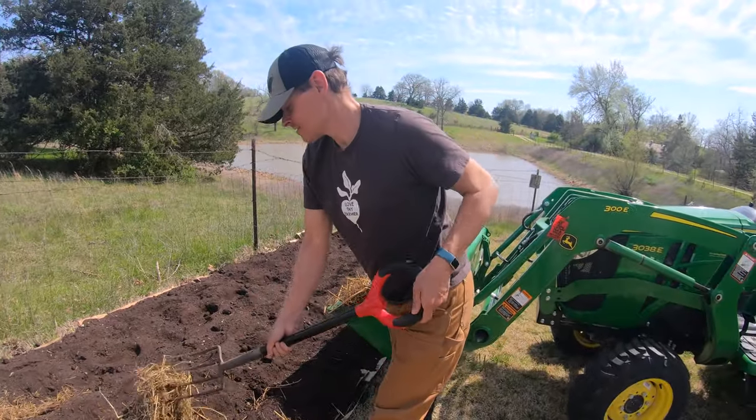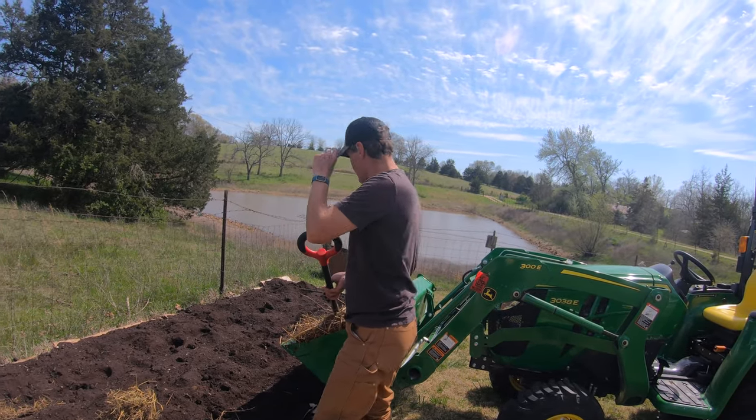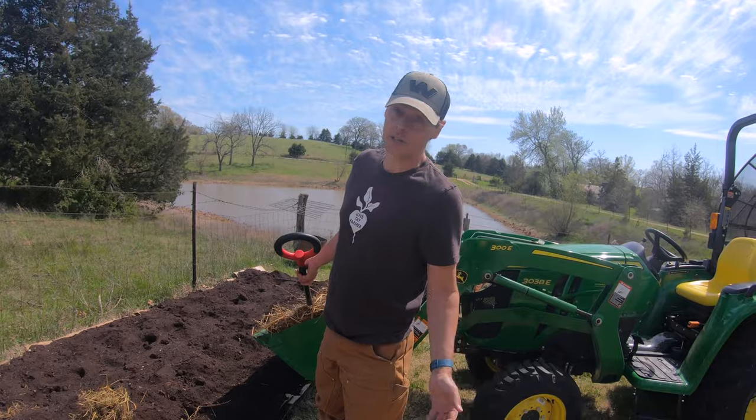Truth is, using the tractor for this is probably a little bit of overkill, but it's a good excuse to practice with the tractor.